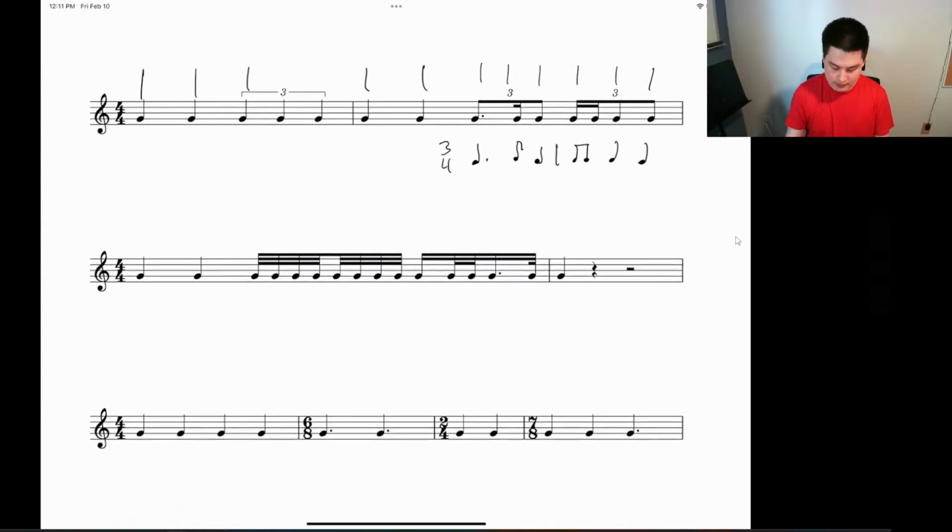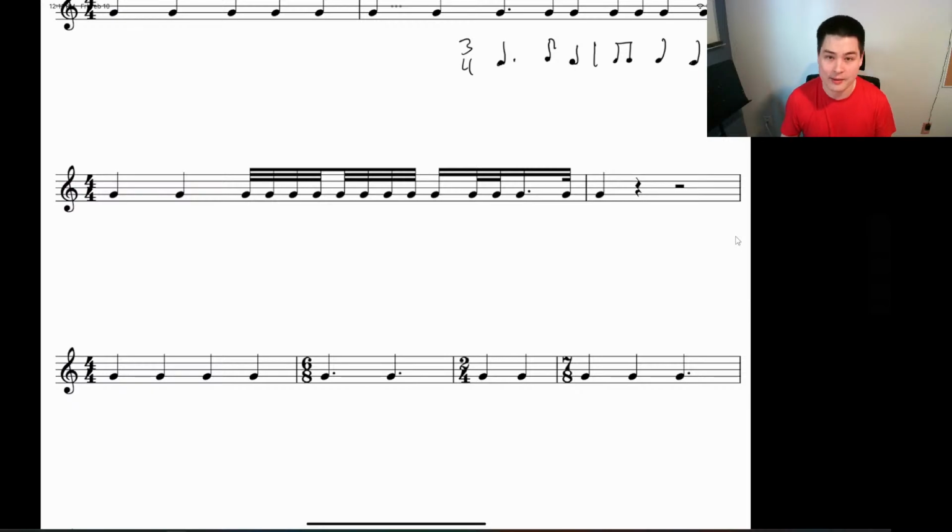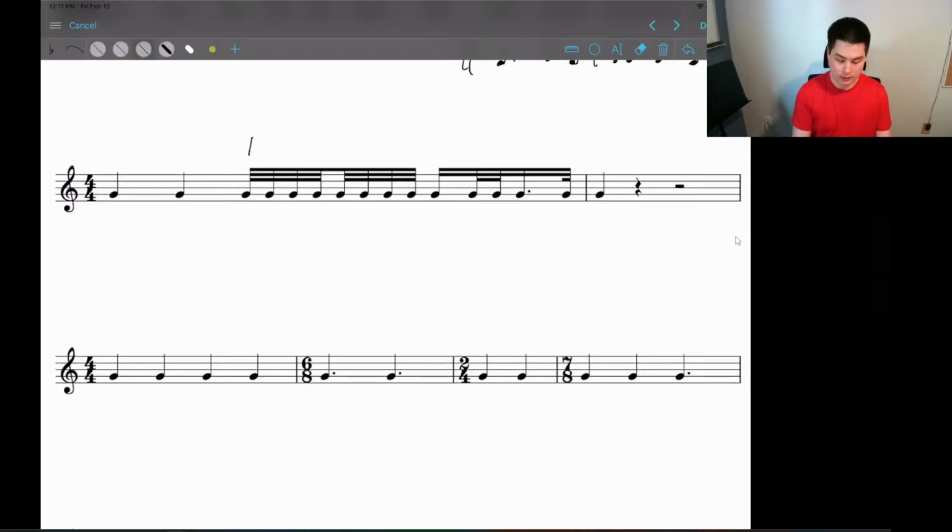So let's give that a try with this next line. There's some crazy 32nd note action going on here. Again, this is starting on beat 2, theoretically beat 3. Theoretically, 8 notes in the beat. 1, 2, 3, 4, 5, 6, 7, 8, 1, and then, oh my gosh, what's happening? 16th, 2 32nds, dotted 16th, 32nd.